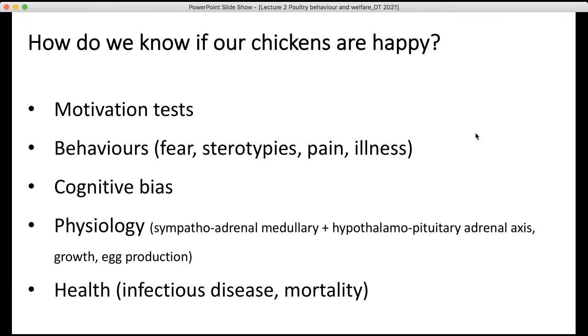We can obviously measure behaviours, although we have to use some caution with stereotypies, because they are not always associated with stress. Cognitive bias is making the assumption that a certain emotion will influence an animal's decision-making process when presented with ambiguous cues. So this one's a bit complicated, but what happens is that you train an animal with positive and negative cues initially, and then you give them an intermediate cue and you see how they will respond.